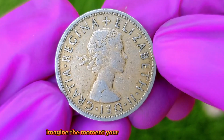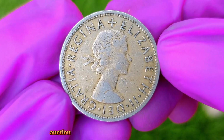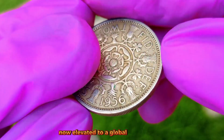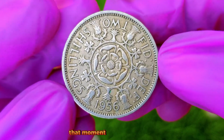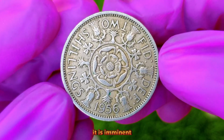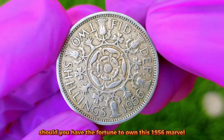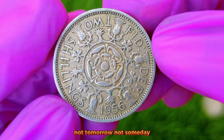Imagine the moment your coin is authenticated. Cameras flashing, collectors bidding, auction houses stunned, your humble shilling, now elevated to a global phenomenon, commanding millions in a matter of minutes. That moment isn't just possible. It is imminent, should you have the fortune to own this 1956 marvel. It has the power to change your life not tomorrow, not someday, but today.